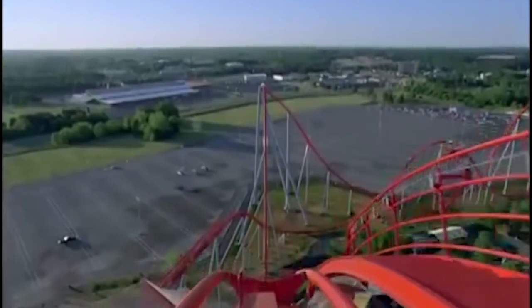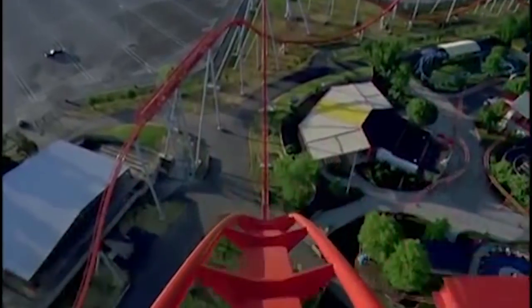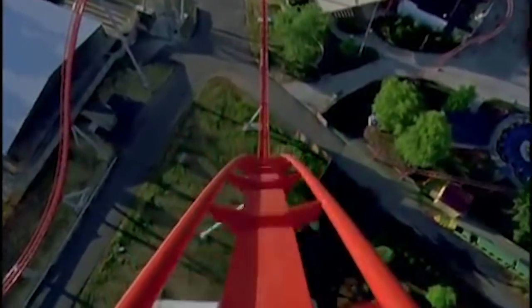So you start off with this drop, and the drop, I would say, is more comparable to Fury's drop than it is to Diamondback's.